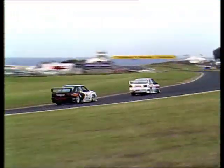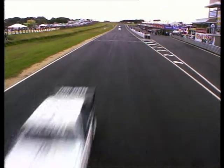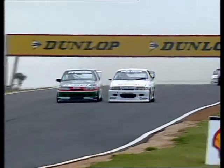This really is the absorbing technical battle amongst the Holdens. Larry running the Holden stock block V8, and the Holden Racing Team Commodore running the Chev American-based engine. This is close. There's a lap car on the inside. Mazera tries to find the gap between them. Larry's got the place to be.